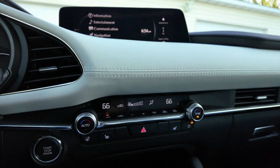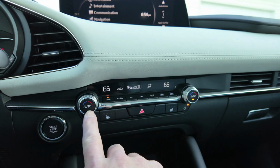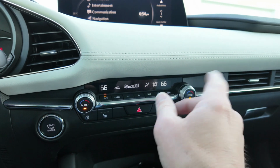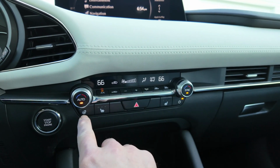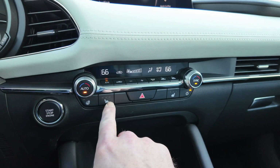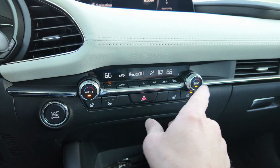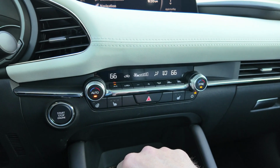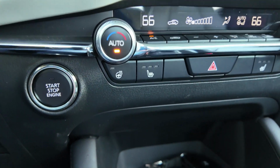Moving down, we've got climate controls, which are nice because you have physical buttons for everything. So you do have auto climate control, and then you have any other buttons that you need to use there. You have a heated steering wheel, heated seats on both sides, power button, hazards. You can sync your system so they're the same on each side, and you have your engine start stop button right there. This is where I have a problem.